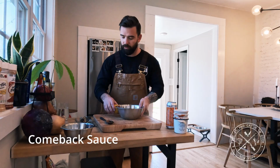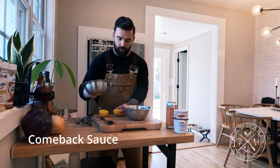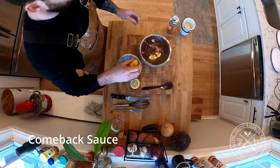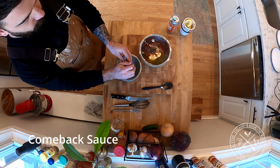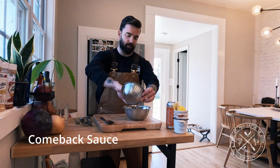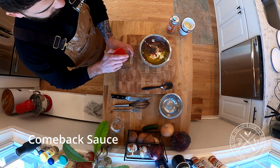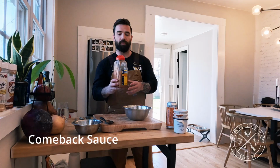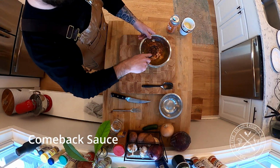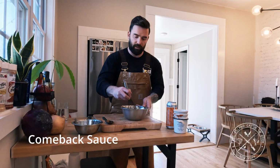and then we are going to use 1 lemon full of juice because I don't want to get the seeds all up in my sauce. Oh, I got a seed in there, that's okay. Because we're doing this for fish, always gotta go with a little bit of Old Bay. So we'll top it off with some Old Bay. And then I'm just gonna take my whisk. I'm gonna whisk that all up.